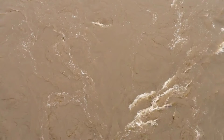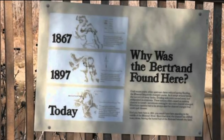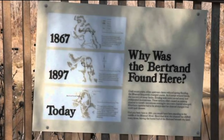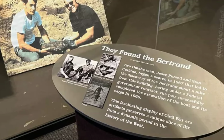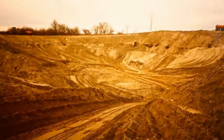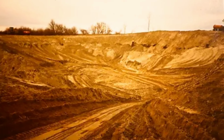Finding the exact location of a riverboat submerged in muddy riverbanks was no small feat. Over the years, the Missouri River had shifted its course significantly, altering the landscape and burying the Bertrand even deeper under layers of silt and soil. But Corbino and Purcell were undeterred. After extensive research and several exploratory digs, they located what they believed to be the remains of the steamboat roughly 30 feet below ground, buried beneath layers of river sediment.